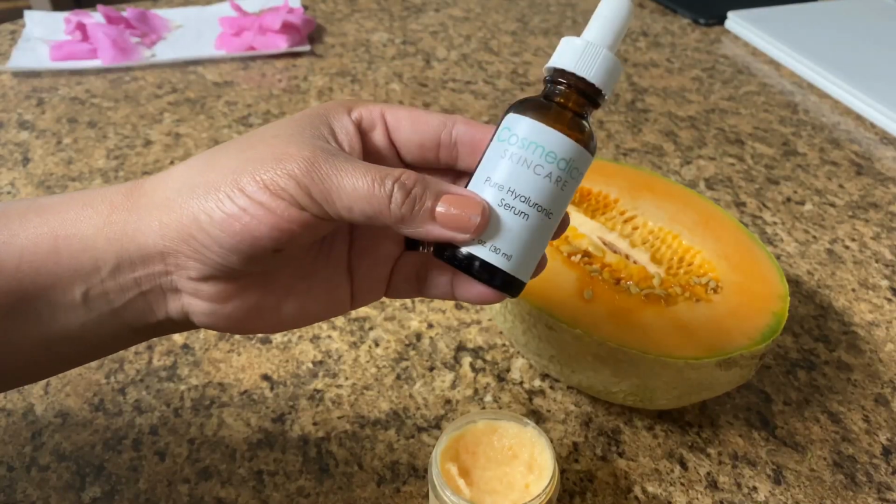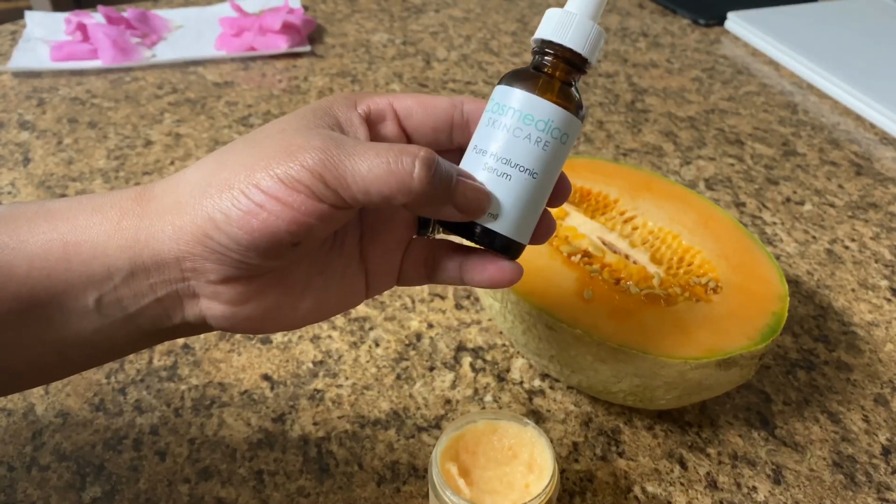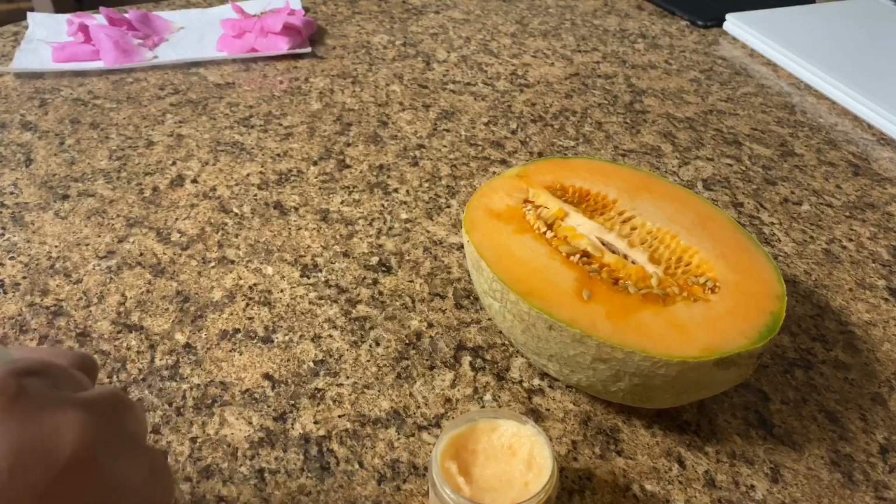So, pwede natin siyang lagyan ng pure hyaluronic serum. So, ito na siya mga friend.